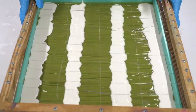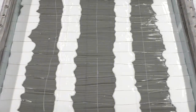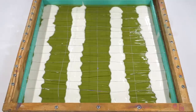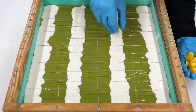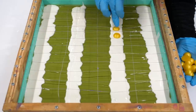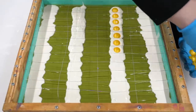I have to put this horribly old crooked grid on here and try to guess where everything is supposed to go. And by everything, I mean these little egg yolks that my sister Shelly made. We color matched them to some farm fresh eggs. My mom has chickens, so that made it really easy. We're gonna put a little egg here in the middle of the egg white, just like that. And I'll put some salt and pepper on it. And I'm putting all the middle ones on first, because this is the hardest one to do.